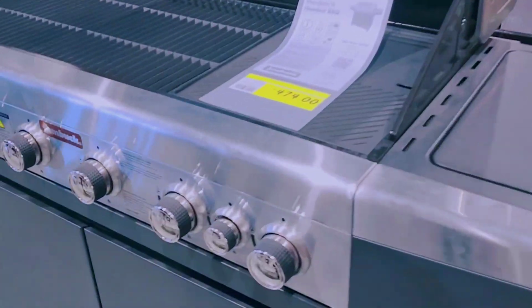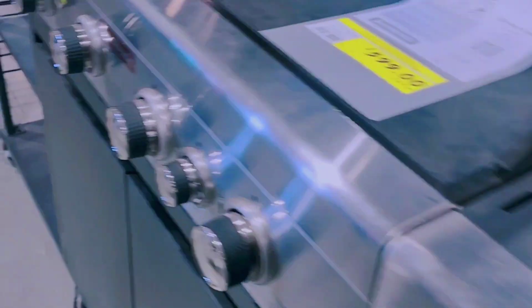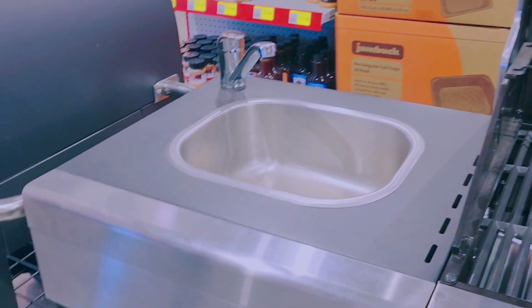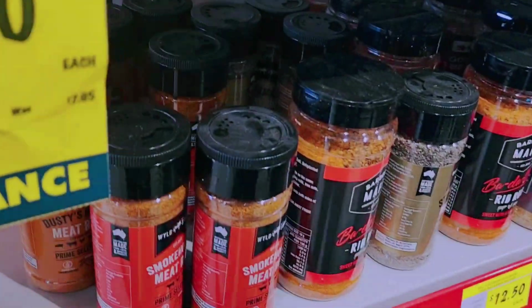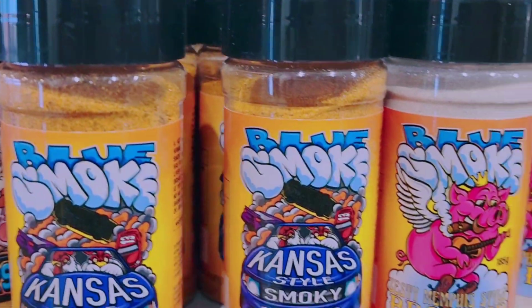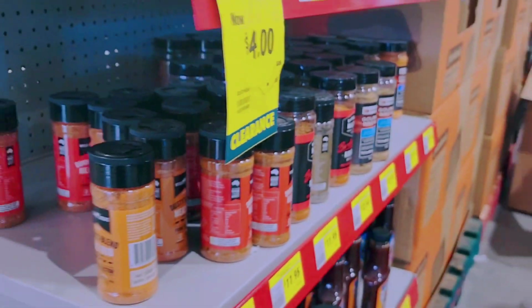So this is why I ran back inside, so I can show you guys. So you put the gas, and this is the cooker on the side. And over here you have one with a sink. And of course, this is where I buy my seasoning to do all my barbecues. Actually, I'm about to do a fish, and I have a barbecue smoke seasoning already.